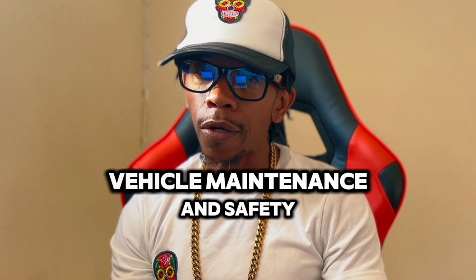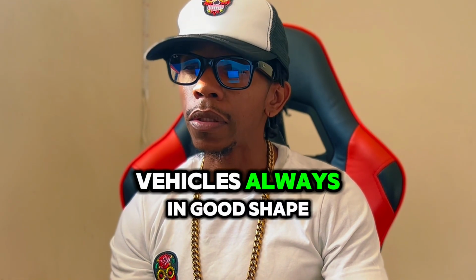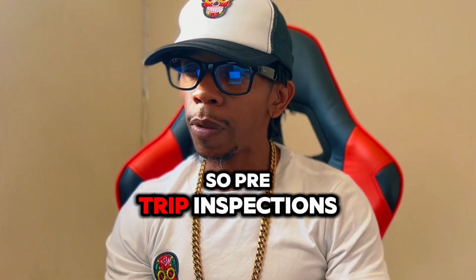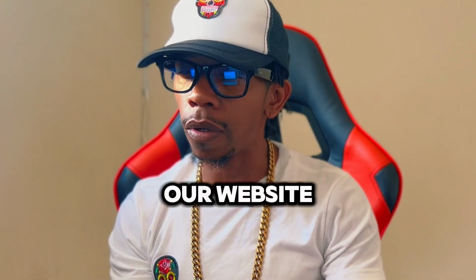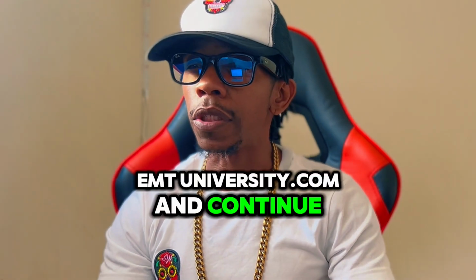Next, we talk about vehicle maintenance and safety, which is really important. We have to have our vehicles always in good shape. They need to be inspected thoroughly and frequently. So pre-trip inspections, you can do this daily, and we have a checklist sheet. If you want to download it, go to our website, sign up for our membership, nemtuniversity.com, and we continue on.